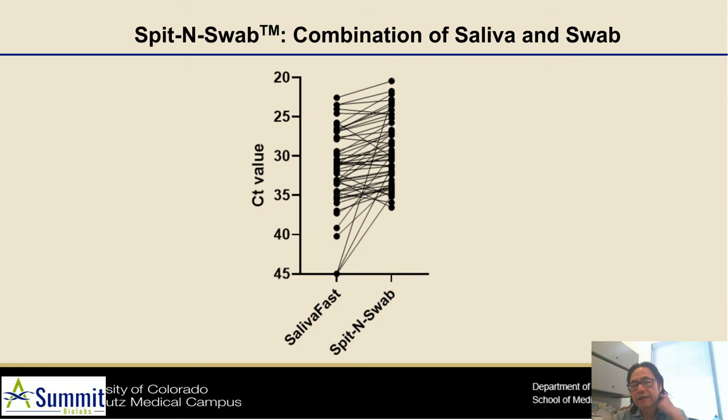And finally, as I pointed out, depending on the days and the patient, sometimes you detect more in saliva, sometimes you detect more in swab. So we thought to put them together, a combination of saliva and swab, which we call the spit and swab assay. You can see that the spit and swab assay significantly improves the CT values compared to saliva alone.